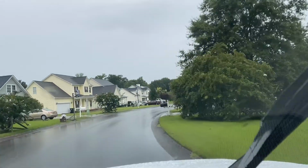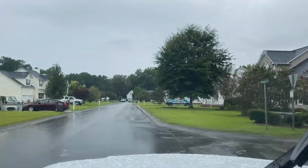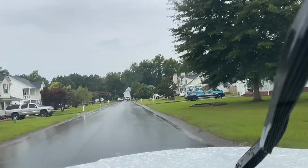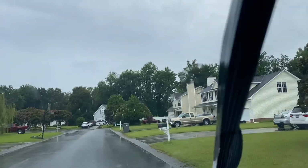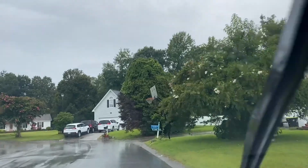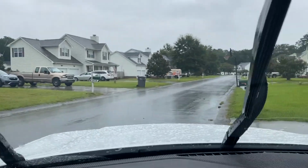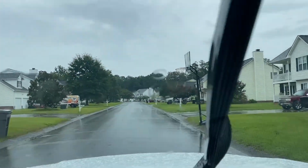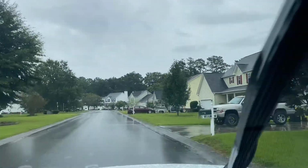So very close to schools and a really nice area. This is just kind of an idea of what this part of the neighborhood looks like. I'm going to turn around here in this cul-de-sac, and then as we pass through the house, I'm going to give you just one more shot of what it looks like coming out of the neighborhood. When you come out, you're going to be turning onto a road called Gum Branch Road. So if that gives you any indication of where we are on a map, that's about where it is.